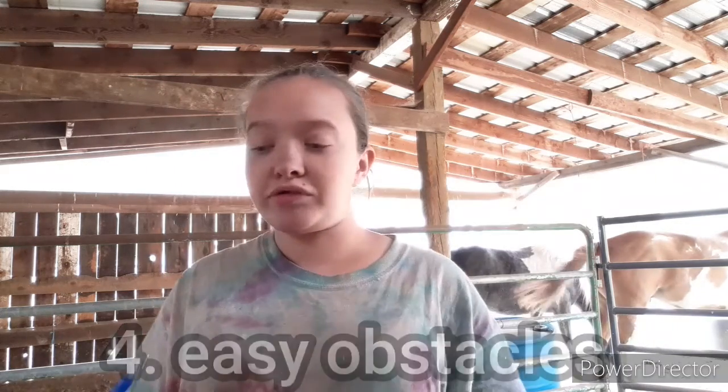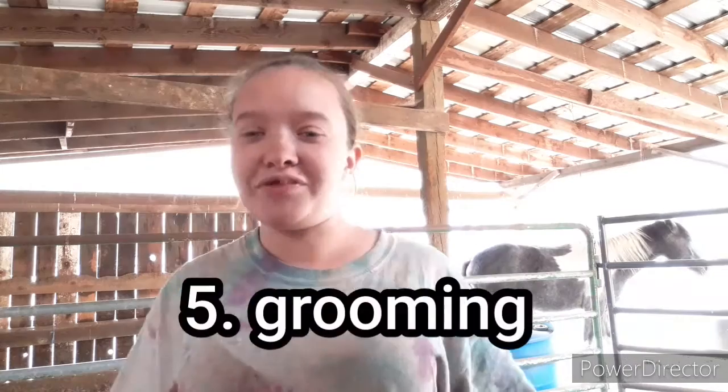You can have them walk over a tarp if they're not spooky about it, if they're confident about it. Remember, this is a low energy exercise, so if they've never seen it, I wouldn't do this. But you can go over the bridge, through the tires, anything like that. You can groom them. You can practice, if they're sensitive in an area, approaching and retreating that area until they're confident about it.